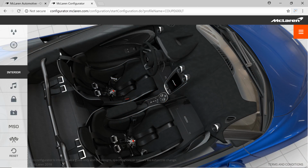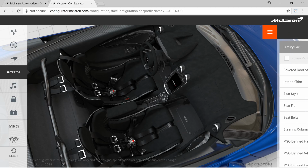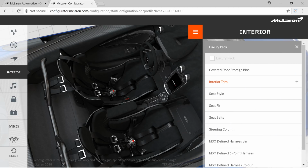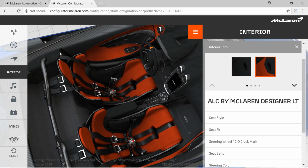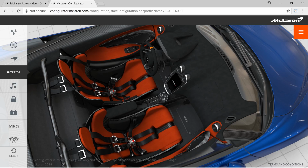Like I said, you get the Senna seats with the MSO Club Sport package. These seats, they are hollow inside. They look so minimalistic and so race car-like. I'm just obsessed with them. Now, the interior trim I'm going to choose is the Alcantara by McLaren LT. It's going to add some orange contrast all around the interior.